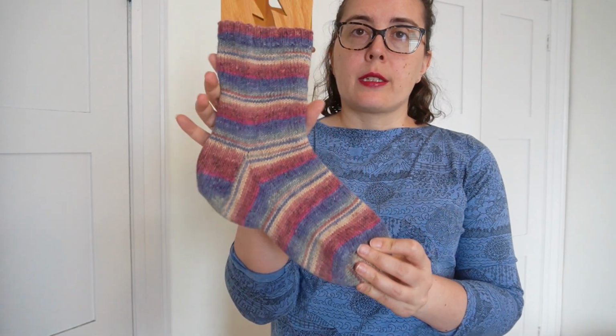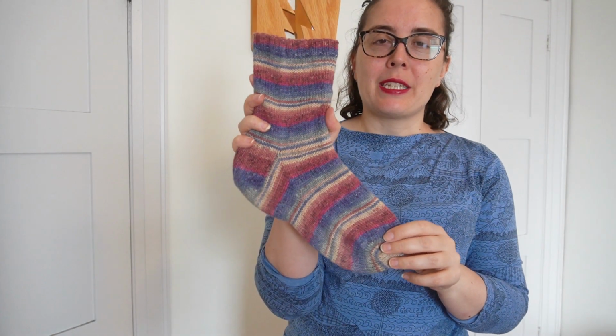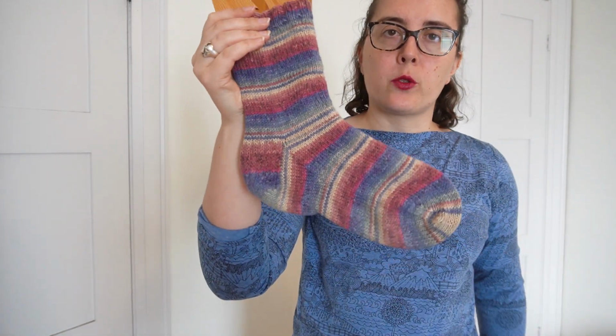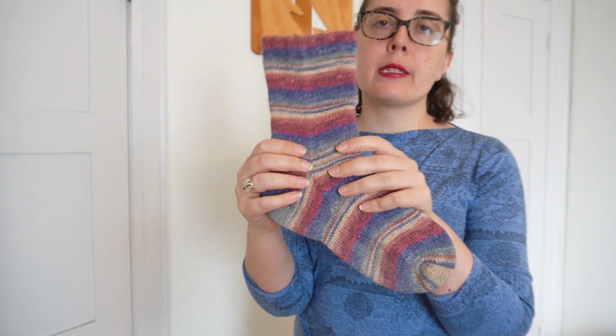This is a pair of socks that I started at the beginning of 2021 because I wanted to get back into knitting. So these didn't get finished until 2022, but again, it's great to have another pair of socks in the drawer. But yeah, this is just an Opal colorway, I think. This is one of the Little Prince colorways.